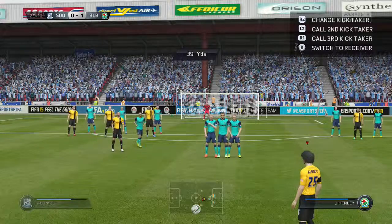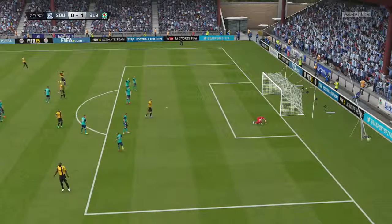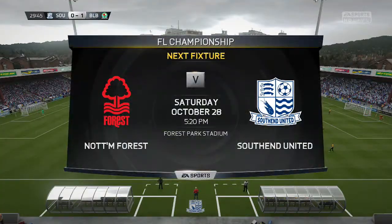Alonso's going to look to shoot from this range. What can he produce? He has a good strike. It's drifting away from goal and he's hit the stanchion behind the goal. Couldn't have been far wide. Good effort. Next fixture for us, and up against Nottingham Forest away. A tricky game. Let's see how we get on in this one first.